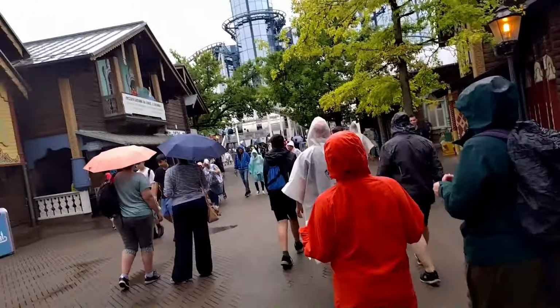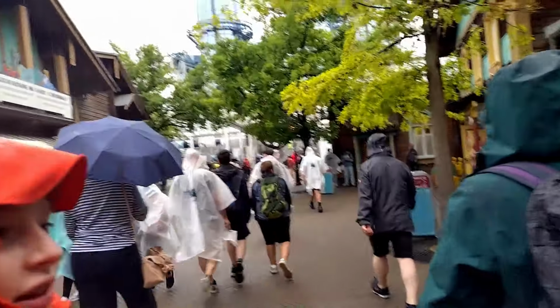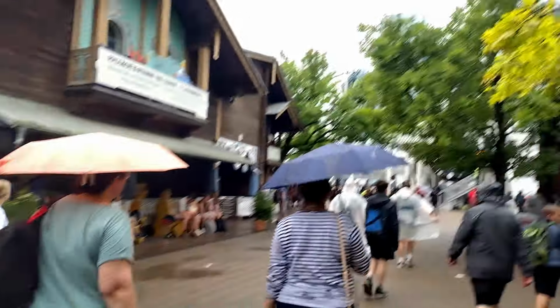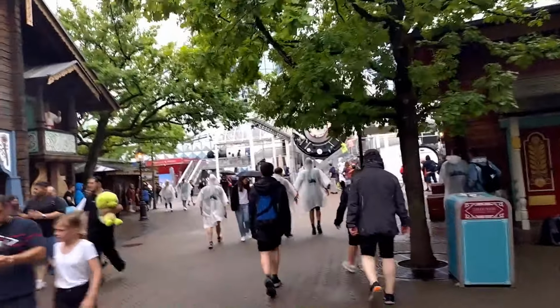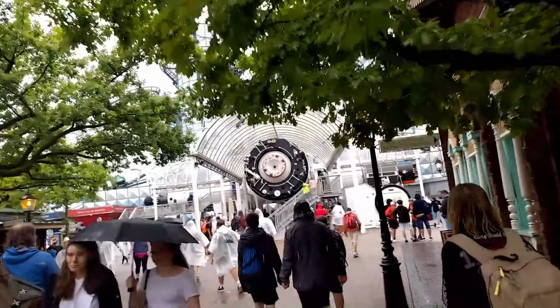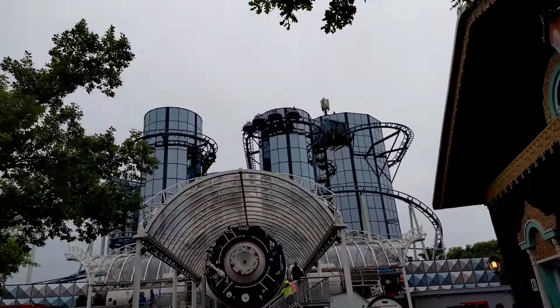So, we are returning to Russia to use our virtual line fast track, which is free. You just click on it in the app. You're on Mir. So, theme to the Mir space station, which apparently has quite an interesting soundtrack. We might be missing that on our first run through though, because of the virtual line.